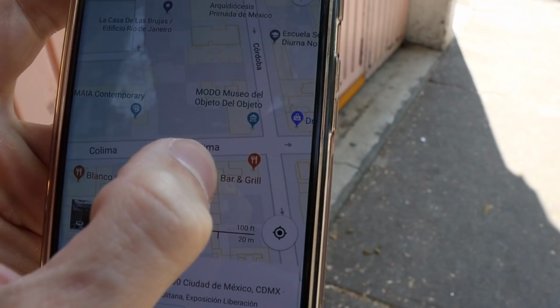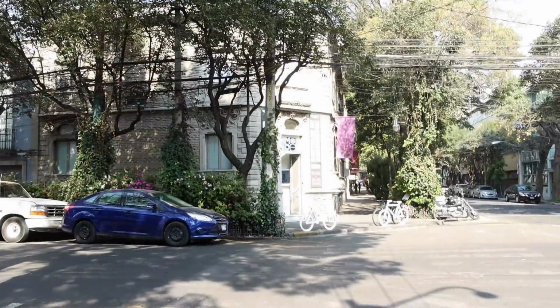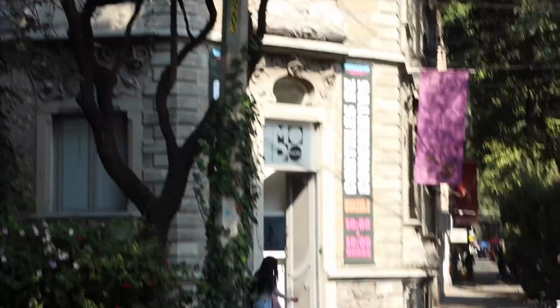Do you remember what the museum's called, Mom? I think it's called the Museum of Modern Objects. Yeah, modern, MO, like an object museum. I'm not even sure if they'll let me film, but hopefully they will, because it looks pretty interesting. I think that's it. MODO? Yes. Check it out.